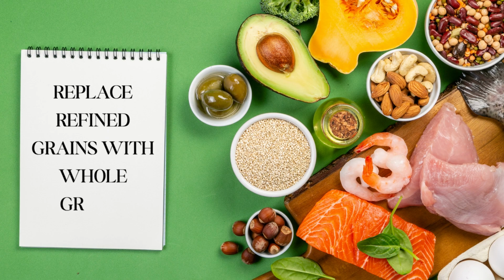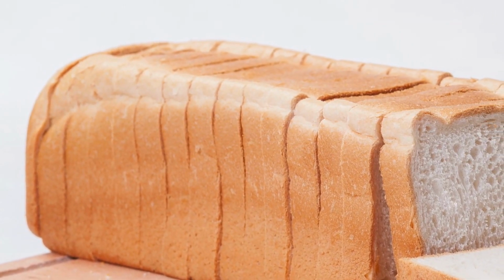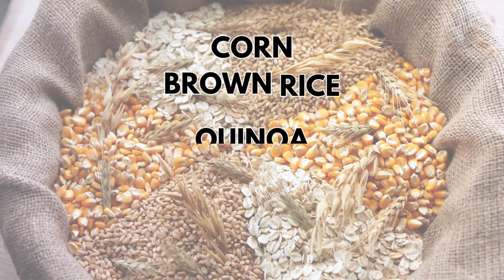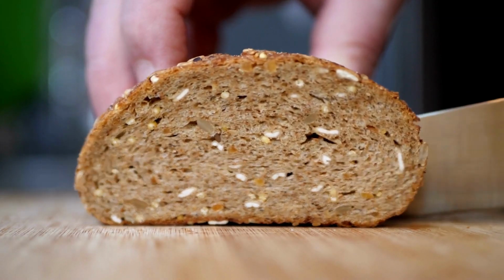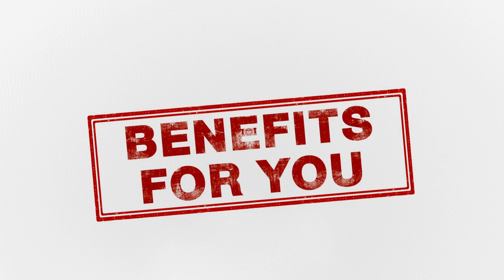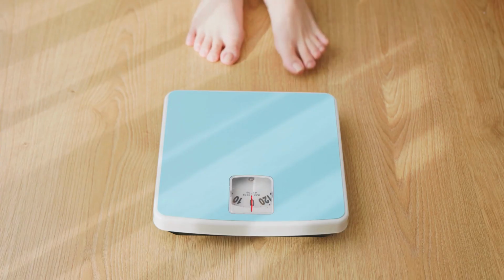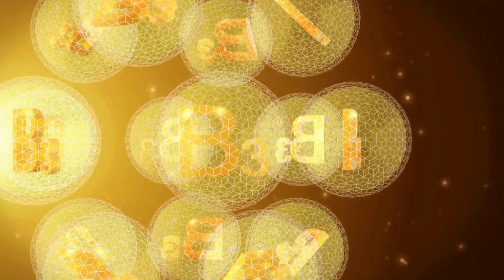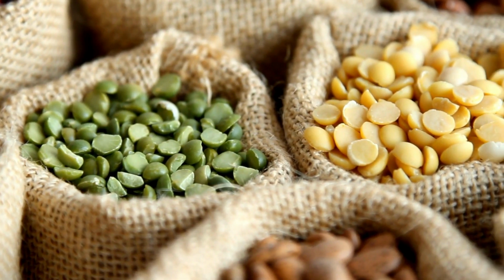Replace refined grains with whole grains. Try swapping refined grains like white bread, white rice, and pasta for whole grains like corn, brown rice, quinoa, bulgur, barley, and farro. Whole grains are a mainstay of the Mediterranean diet and boast a range of benefits, from helping to lower cholesterol to helping stabilize blood sugars and promoting healthy weight maintenance. Whole grains are also high in B vitamins and fiber. Beans and legumes have similar health benefits and are also a part of the Mediterranean diet.